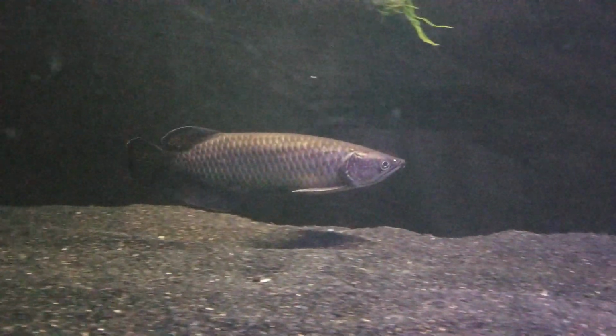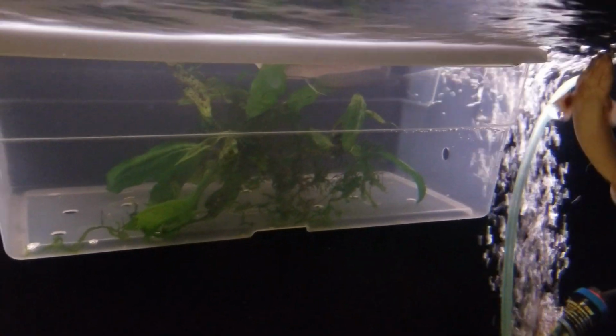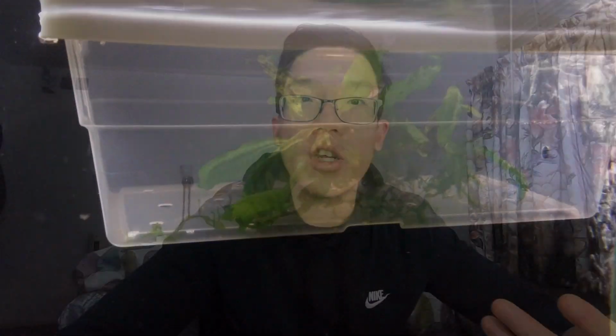Things I like about the Giardini is the body resembles the body of an Asian arowana, right? With the silver arowanas and the black arowanas, the tail is very streamlined. With the Giardinis, it pretty much looks like the body shape of an Asian arowana, but you can tell it's not an Asian arowana. It's the closest thing we can get to an Asian arowana, so I'm gonna like it.